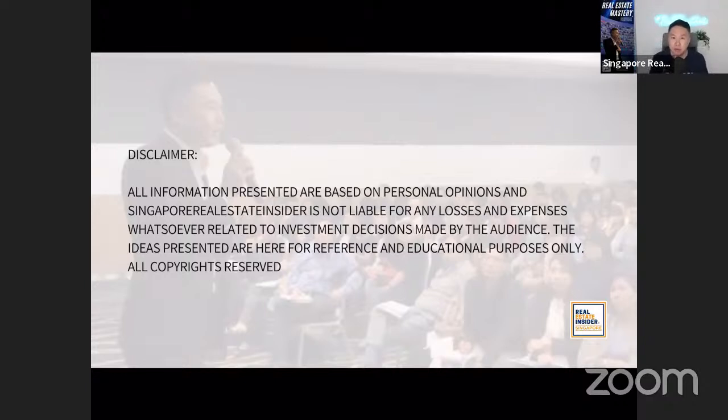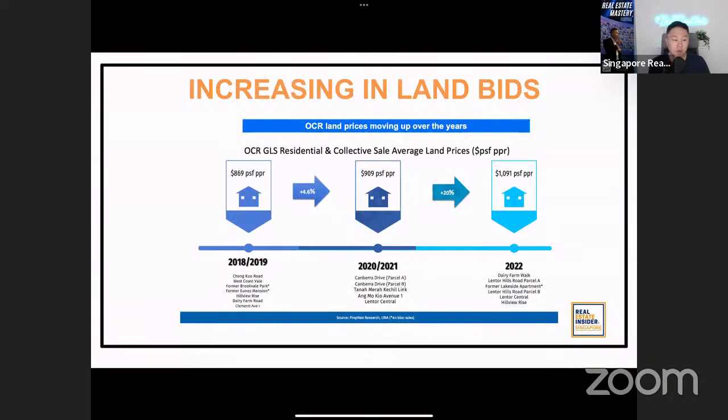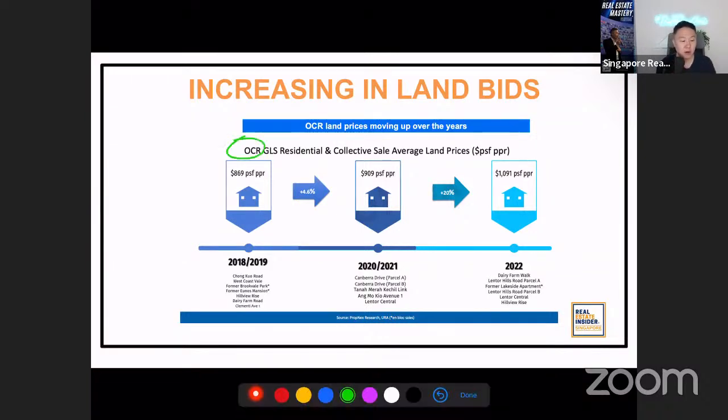All right, so I want to give you a quick overview of the market. As you know, the property market changes very quickly, and that is the reason why we want to make sure you keep yourself up to date in terms of what is happening. So let me give you a quick overview of the different prices in the different locations in Singapore. If you're familiar with OCR, it means the Outside of Central Region, which generally refers to the mass market.